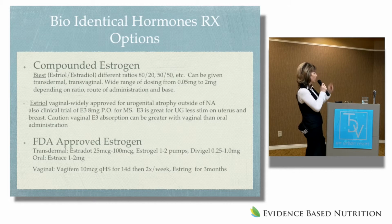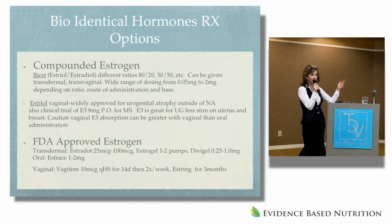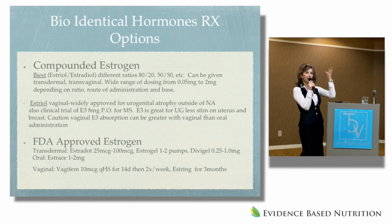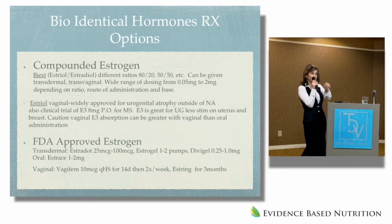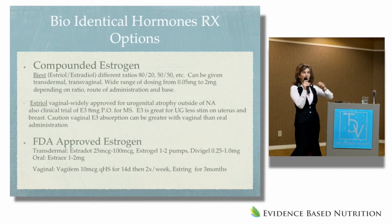And so there have been studies on 8 milligrams of estriol for MS, which showed less plaque progression. So again, I told you estriol is great for urogenital, less stimulating on the uterus and breasts. The one caution is, when you put it in the vagina, the absorption might be higher and you actually can get a lot of systemic effect. Again, speaking to your compounding pharmacy, find out what base they want to put it in. So if you're trying to help just the vagina, you want to keep it there. So you might want to use a base that's more likely to stay there versus Versa that is going to be absorbed and go systemic.